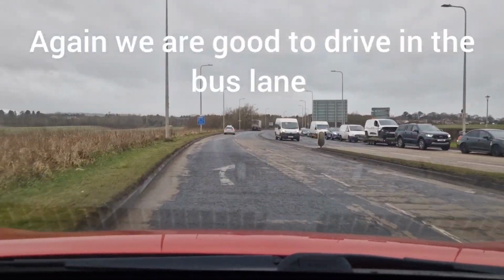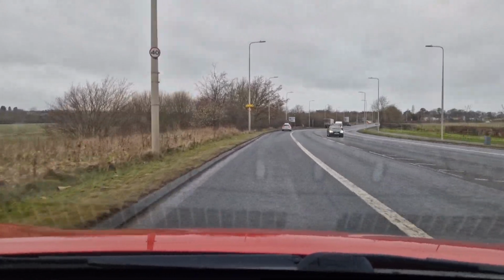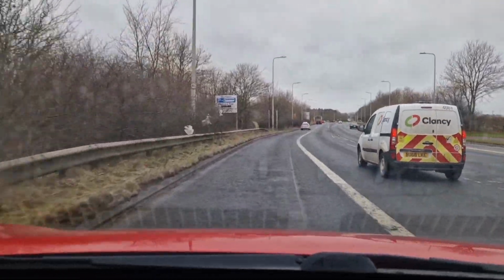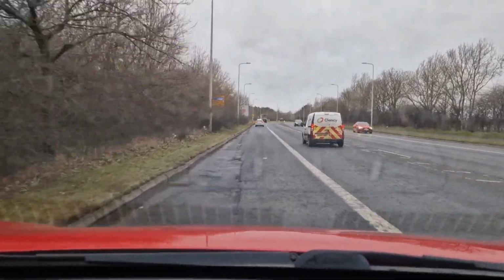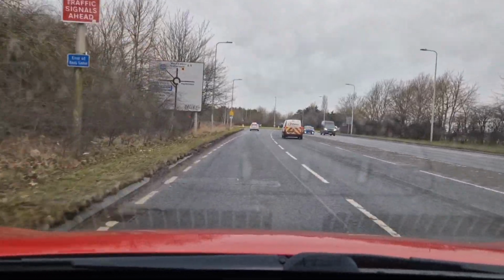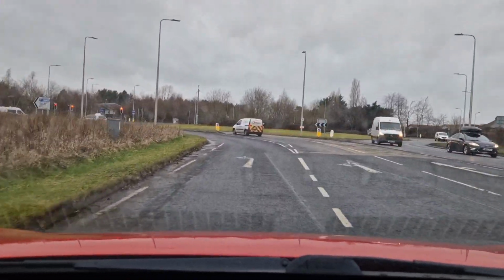Again, the bus lane, we don't need to worry about the bus lane because it's non-operational just now at this time of day, Saturday. We've got the speed limit signs there. We're watching the Clancy van. There's a possibility that he may come over. So at this point, you're going to be watching your right, have a wee quick glance in your right mirror for any cars that are coming over. They might not realise that they're allowed to drive in the bus lane, and they think they drive on the right and then swerve over to the left. You just got to watch out for that.